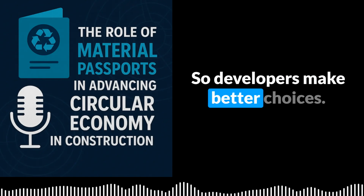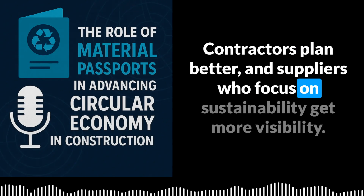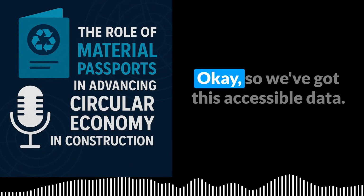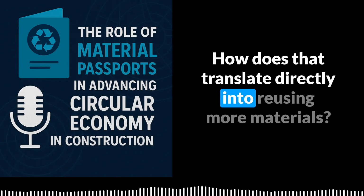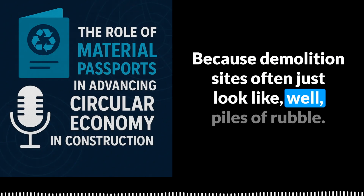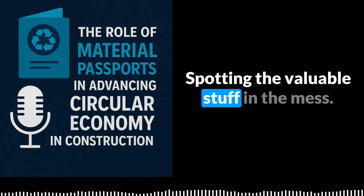So developers make better choices, contractors plan better, and suppliers who focus on sustainability get more visibility. It benefits everyone down the line. Okay, so we've got this accessible data. How does that translate directly into reusing more materials? Because demolition sites often just look like piles of rubble. That's the practical challenge, isn't it? Spotting the valuable stuff in the mess.